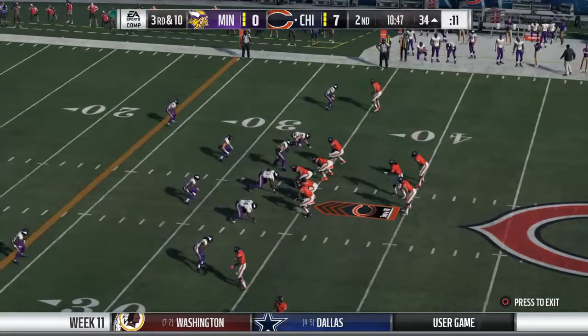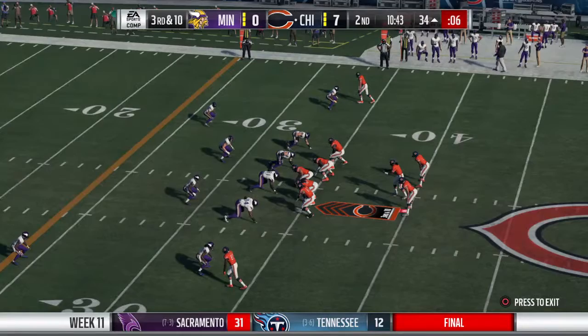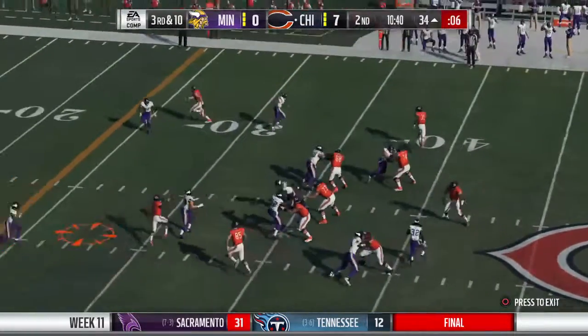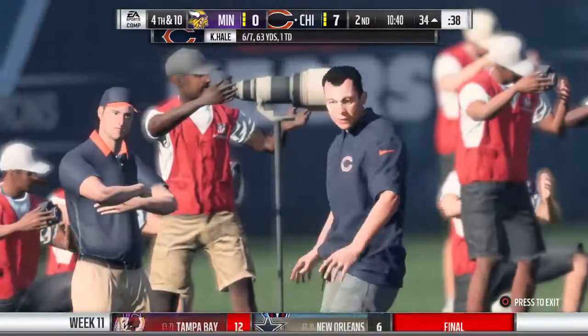Well, on that play, the expression, don't blink, you might miss something, certainly applied. That was fast. Defense diagnosed the play, and it was over in a heartbeat. And he couldn't hang on to it through the contact. Incomplete.